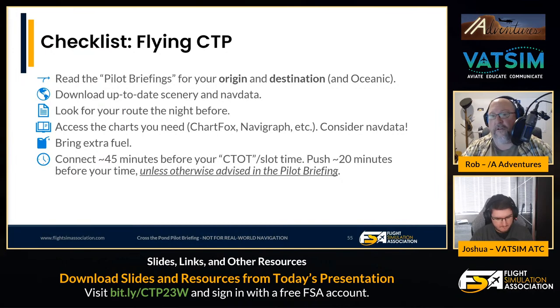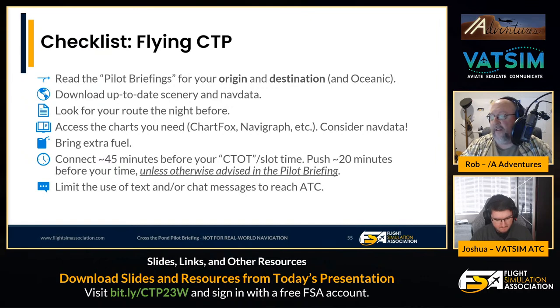The pilot briefing for your origin might have more specific guidelines. Go with what's in that document. If not, this gives you at least an idea what time you need to commit to get ready for the event. Limit the use of text.